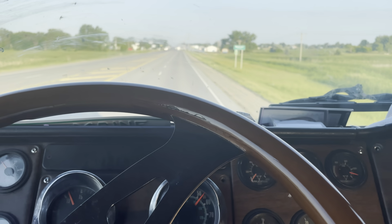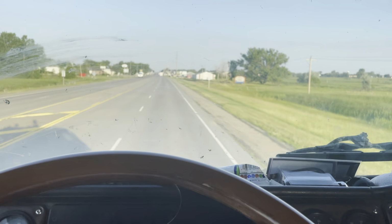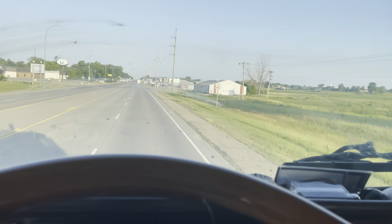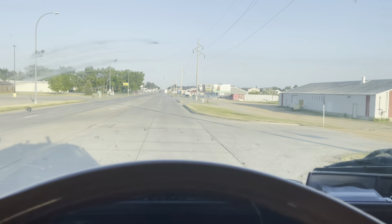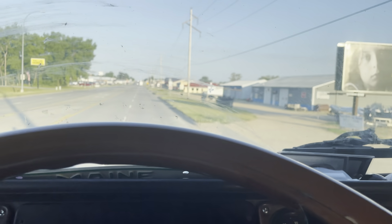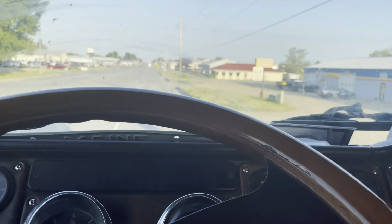Alright, here's a little hole in the wall, Webster, South Dakota. Now we've got to find a place that has boats. Only lake in the state. We just passed it, so it's got to be here somewhere. What is this? Is this it? No.